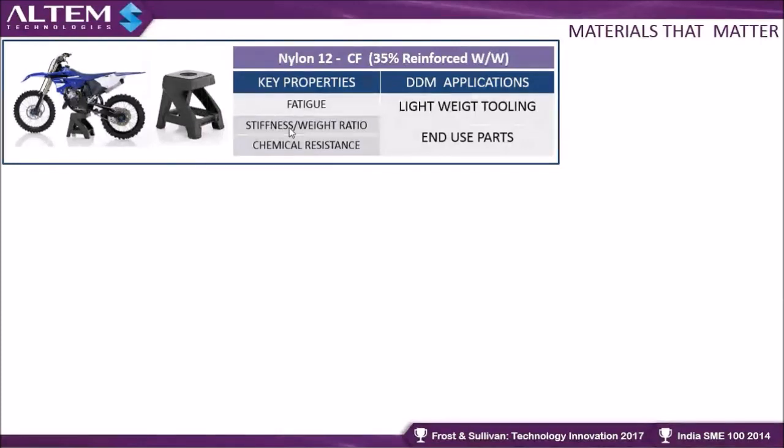I'll share the case study via email. This material is also chemically resistant, so it can also be used for chemical manufacturing processes. We have a little bit more to cover on this material in the later part of the presentation.